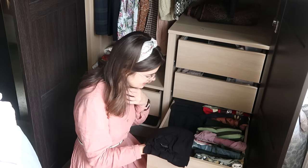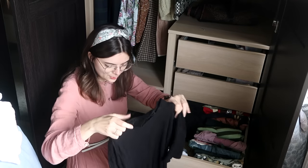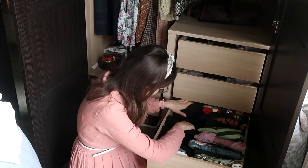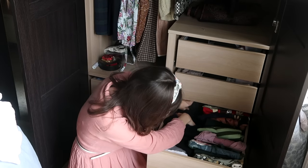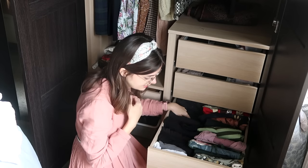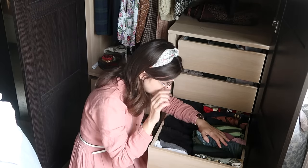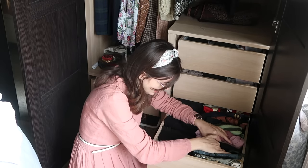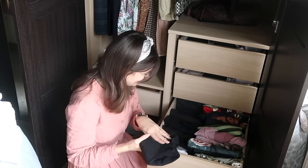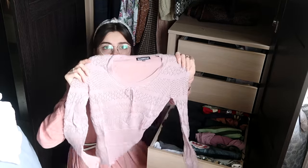This is a short sleeve with a bit of a turtleneck. I might wear this underneath a sweater in winter. That might be nice. Some longer sleeve t-shirts. Yeah, this is definitely like just straight up warm stuff. And some thermals. Okay, so that's good. I think I'm gonna leave my corset tops out in here for now. What's this? Oh, another thermal. Let's pop those together.